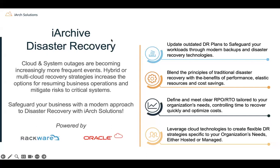So we use modern tools and technologies to update old plans and old school DR approaches. We use modern backups and recovery technologies to go into the cloud, bringing the framework of legacy approaches with the benefits of elasticity, scalability, and major cost savings. Our plan allows us to tailor RPO and RTO needs to your organization and guarantee that we can recover those efficiently, repeatably, and reliably. And we do that by leveraging cloud technologies, which allows us to be more flexible and scalable. And as Jeff alluded to, a couple of flavors. We offer a hosted service, and then we also offer a managed service, which some customers prefer, a system in which everything is still on premise for them, but we manage them. We'll talk about that a little more in detail as we go forward.